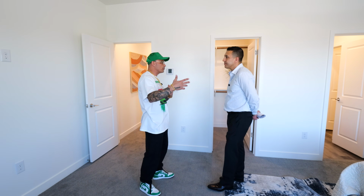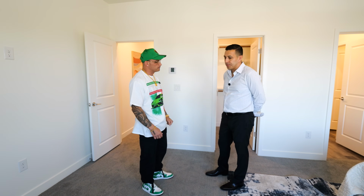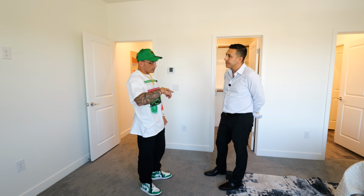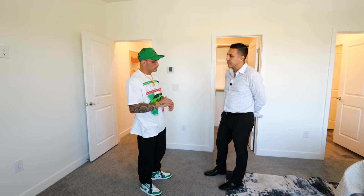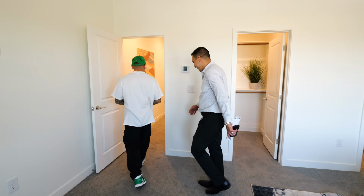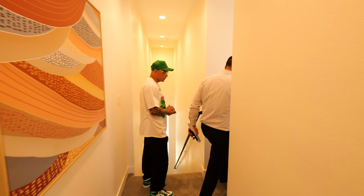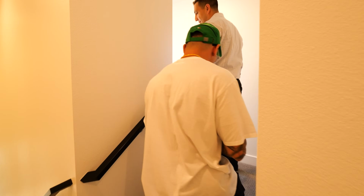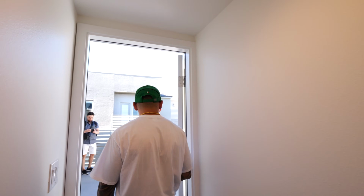So you have the option of the gray or the white. Then the question is, how many units do you have left for this floor plan? For this model, we have 4 left. Okay. Out of all 4, do you have one that has white cabinets? We do. So look, guys, you have an option here. And check out this balcony. The other one we were just in, you saw, of course, a large balcony. Check out the size on this one.